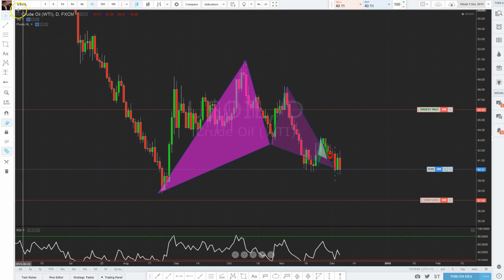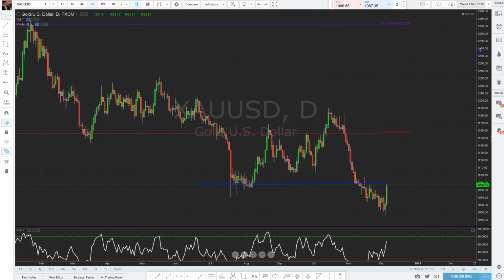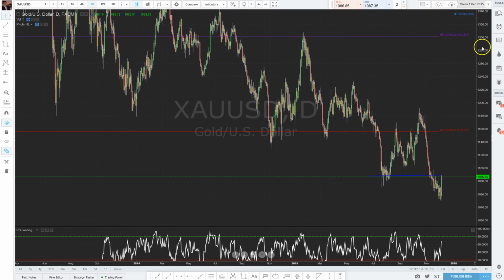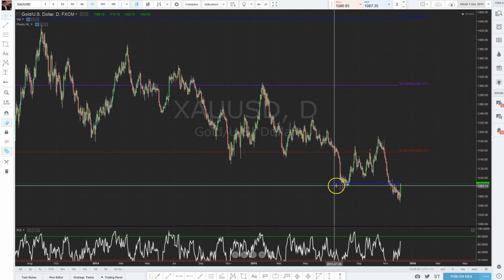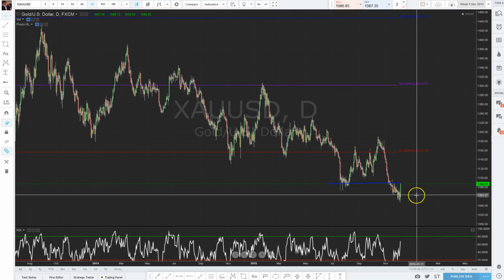Gold. Now, gold was very interesting. I was expecting gold to go down. It could still go down, but I don't know. There was some interesting price action that happened on Friday. So if you look at this chart here, you can see clearly, same thing with GBP USD, it's clearly doing this harmonic move down, right? Which is nothing wrong there, it's all okay.